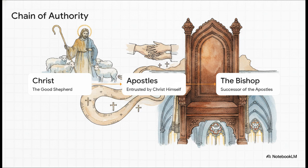When a bishop sits in that chair to teach, celebrate the liturgy, and shepherd his people, he is absolutely not acting on his own independent authority. He's exercising a ministry handed down sequentially. It starts with Christ, who passed it to the apostles, who then laid hands on their successors, right down through the centuries, man to man, directly to the specific diocesan bishop sitting in that chair today. It's kind of mind-blowing when you think about it.